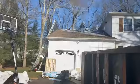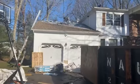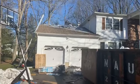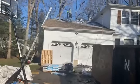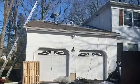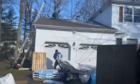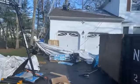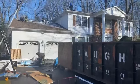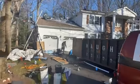Here's the Dynasty lifetime shingle Brownstone. As you guys can see, with the colors, it goes on. It looks like a designer shingle. So this is giving this home a designer look, but then it's also going to protect it. So not only does it look good, but it's going to protect it long term.